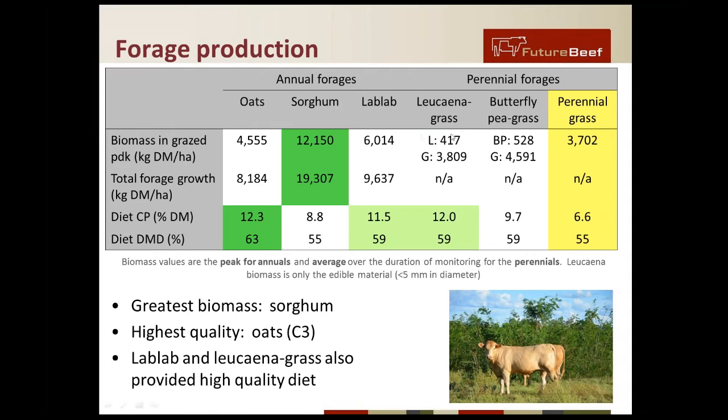Also to point out here, the leucaena biomass is the edible biomass only, so any material less than about 5 millimetres in diameter. So the key points from this table are, as expected, forage sorghum resulted in the greatest biomass of all the forage types. The biomass was expressed in kilograms of plant dry matter produced per hectare. So forage sorghum was a standout in terms of biomass produced.